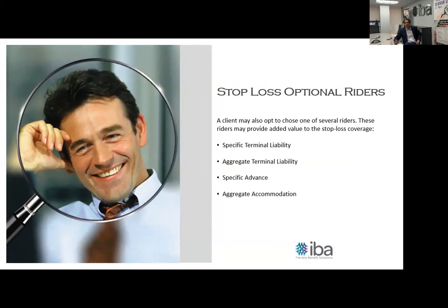With stop loss, there are many optional riders that you can purchase that enhance the stop loss contract. I'm actually going to talk about these in reverse order. All right. The first is aggregate accommodation. So people often ask us, well, hey, can I build a level funded plan with you as the TPA? The answer is yes. And the tool that we use is aggregate accommodation.